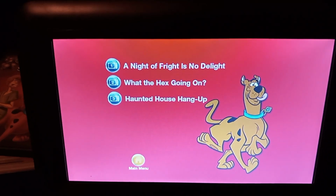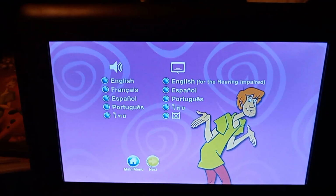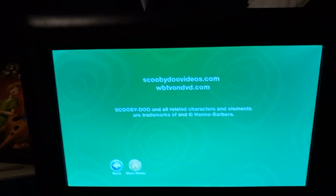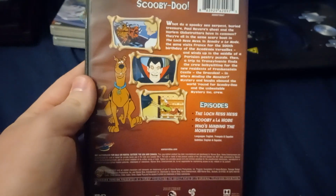Episodes. Languages. And that's it for this one. On to the next. Next up is Scooby-Doo and the Skeletons. Here's the front. Spine. Here's the back.